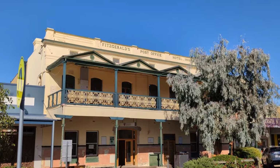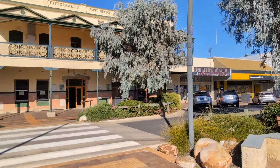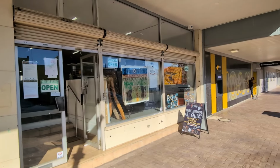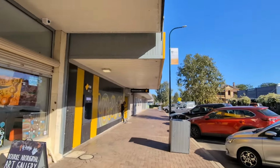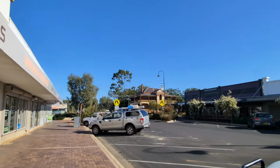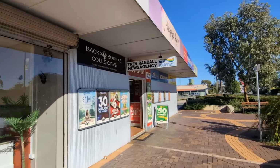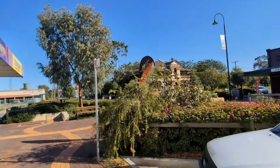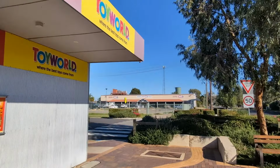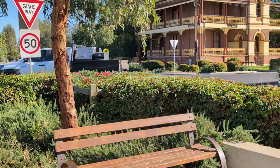Have a look at the Fitzgerald's Post Office Hotel, and next to that is the Aboriginal Art Gallery. Crossing the street, there's the Art Gallery, some lovely works in there. The Commonwealth Bank, walking down past the furniture store. And there's the newsagents right on the corner. If you look straight down the street, there's a big IGA there. Really good supermarket. There's another supermarket down the other end of town.